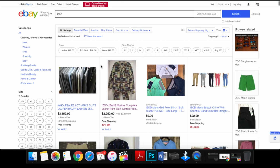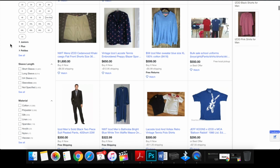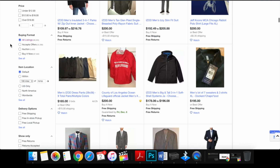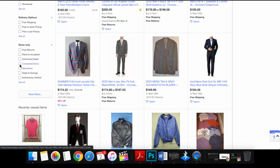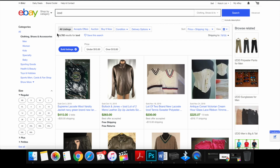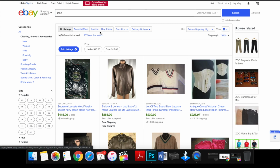Check this out. We're going to head over to eBay. We're going to look at the entire market. So 90,000 listings. So it's pretty saturated in all clothing, shoes, and accessories. We haven't sorted by anything else. That's just the active listings. We're going to take a look at completed, about 29,000. Then we're going to look at sold, 14,782. So that puts us about a 49% sell-through rate, something like that. Less than 50%.